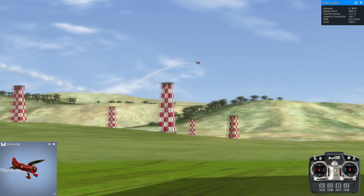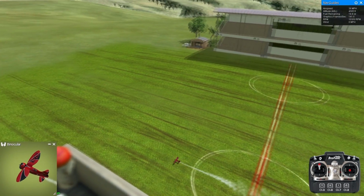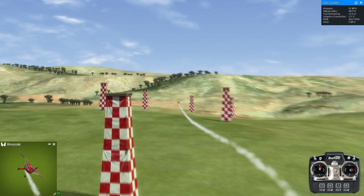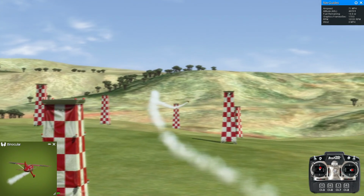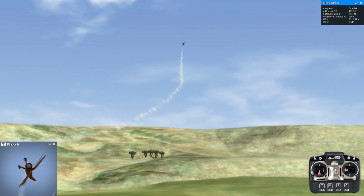Oh my goodness. There is a view you can press. I think it's X. There we go. Which gives you kind of an overhead view. So you get a better idea of what you're doing. Which is useful for pylon racing. Again, nowhere near the pylon. But you get the idea.